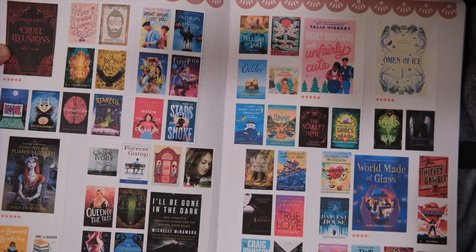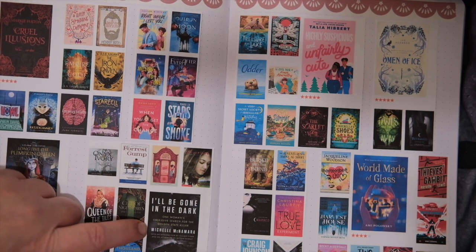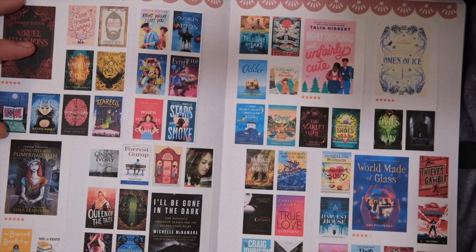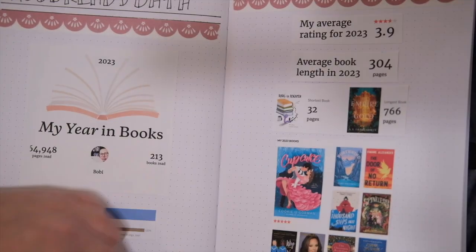So Cruel Illusions, Long Live the Pumpkin Queen, I'll Be Gone in the Dark, best nonfiction book I've probably ever read in my whole life. Highly Suspicious and Unfairly Cute, Omen of Ice, World Made of Glass. Sorry, the large one over here was Cupcake. That was the first book I read in 2023 last year.